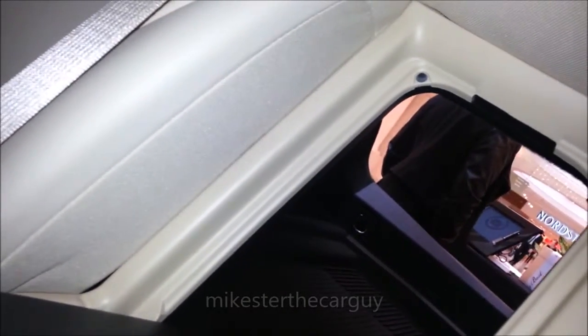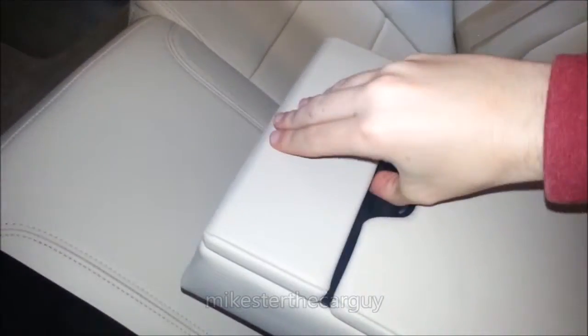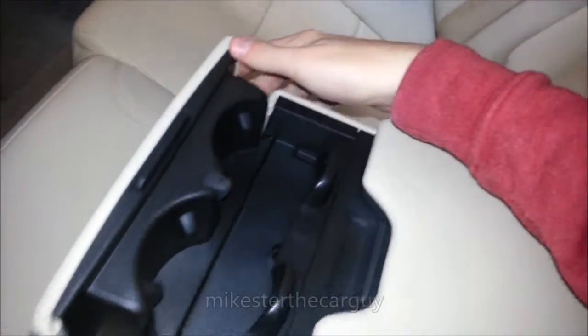Pull down the pass-through door in the middle of the rear seats to allow for longer items such as skis to come through, while allowing rear passengers to sit back here. Now, if you need more space for longer items, you can fold down the rear seats. I'll show you how to do that in just a sec. Meanwhile, the middle console features some storage for all of your rear passengers' essentials, and some cup holders.